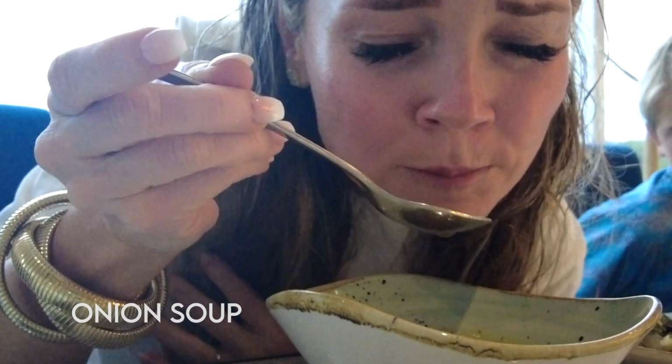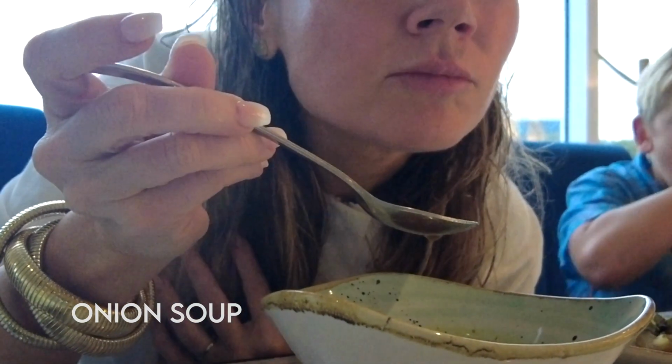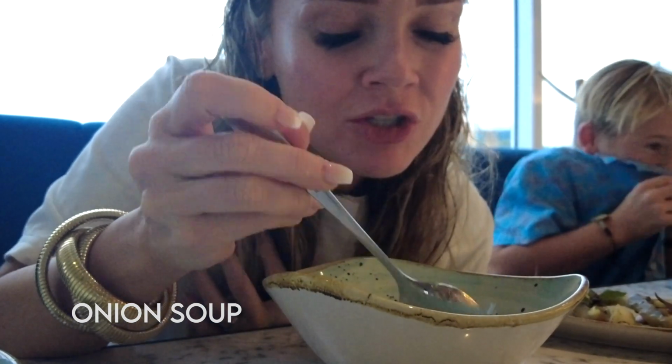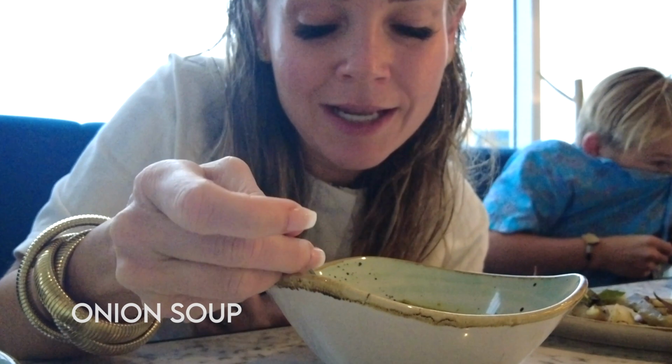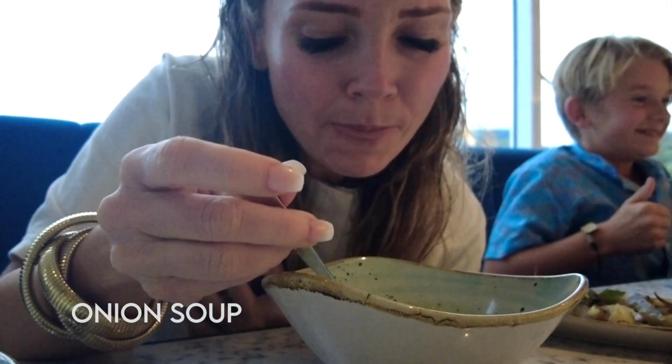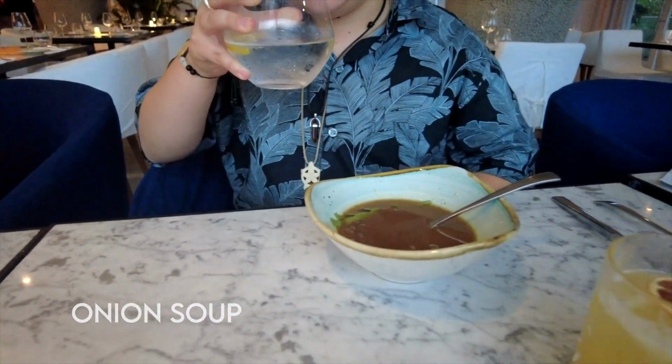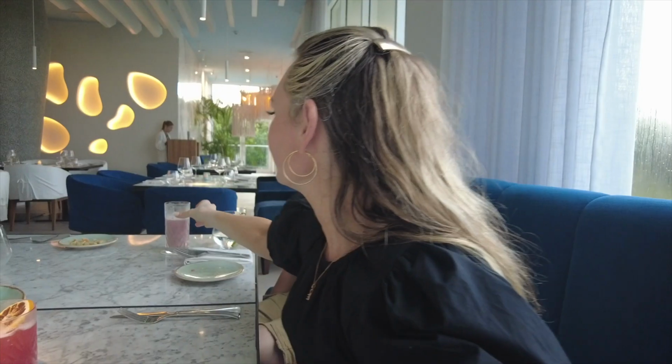That's so smooth. I love it. So good. Did you try this? Yeah, it's so good. A little salty, but not in a bad way, but really, really good. I think there's soy in it, she said. That soup is good. And my son Miles really liked it too. So Miles got the onion soup. It's delicious. It's kid approved, you guys.